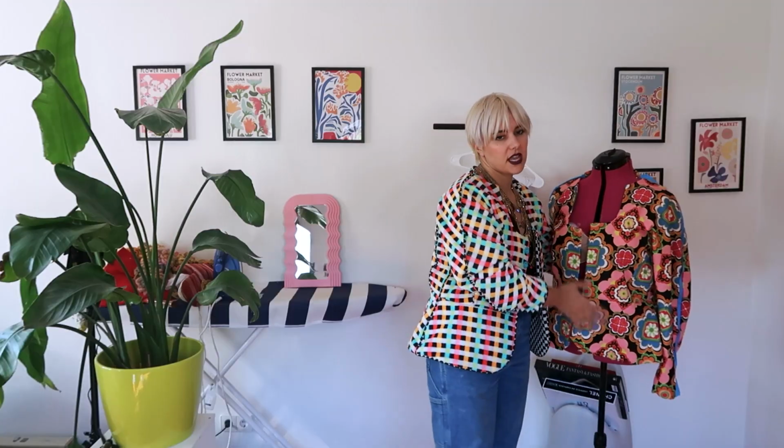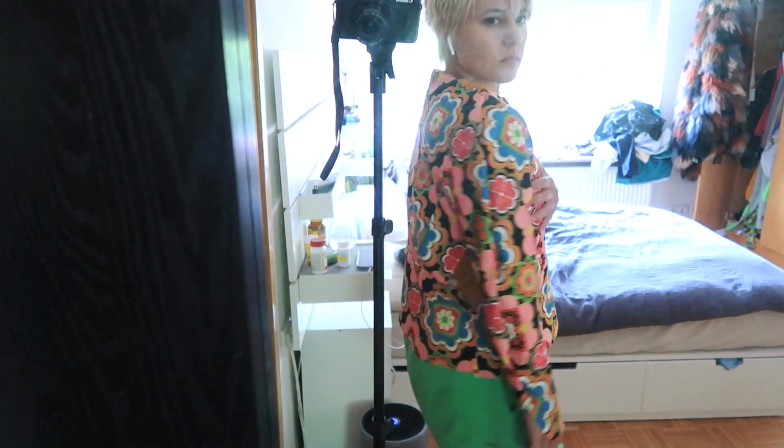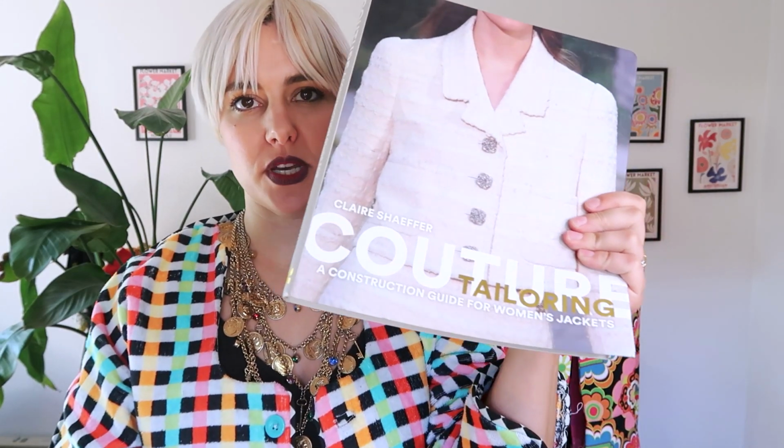So in this case, my toile really helped prepare for the final garment. All of the techniques I used for notching and flattening those curves and all of that good stuff are directly out of Claire Schaeffer's book, Couture Tailoring, A Construction Guide for Women's Jackets.